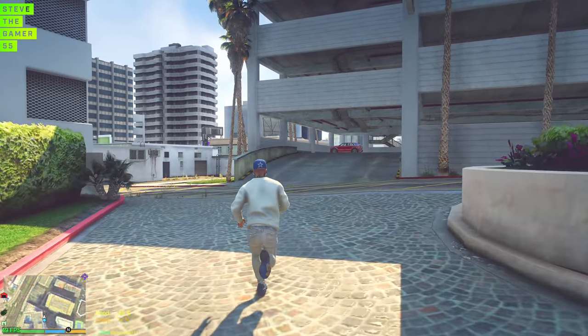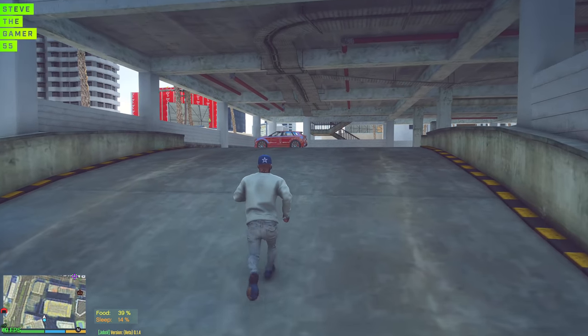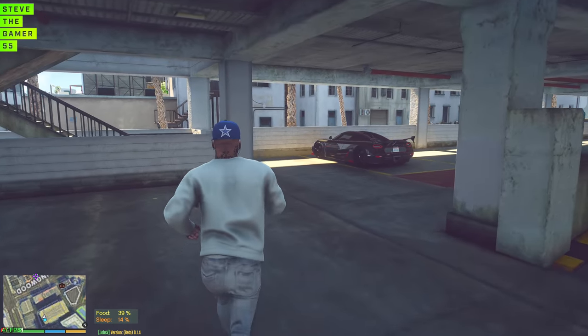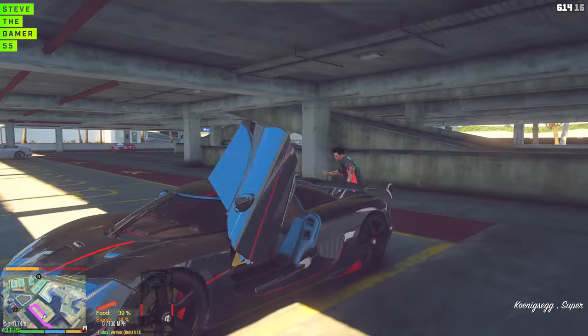All right, so it did end up crashing on us, but at least we got it to work longer this time. But I think we're getting out of here, man. So next time, I guess I'll get the Raptor. We'll probably go off-roading and stuff like that.